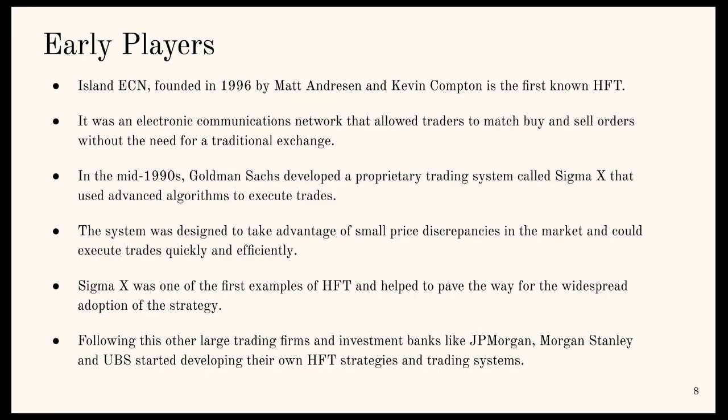Now let's look at some of the early players who were in the HFT market.